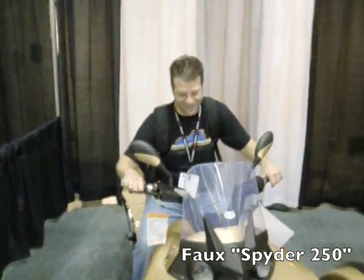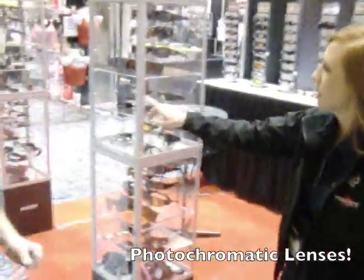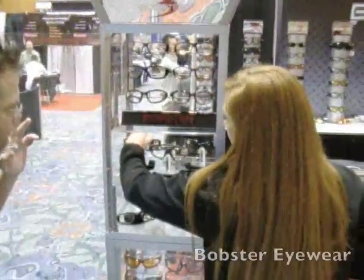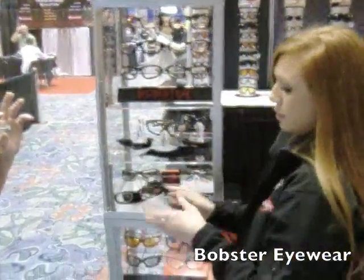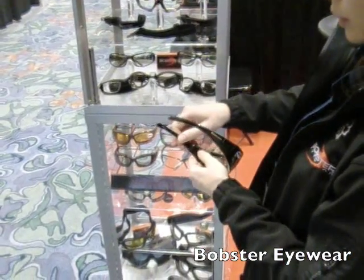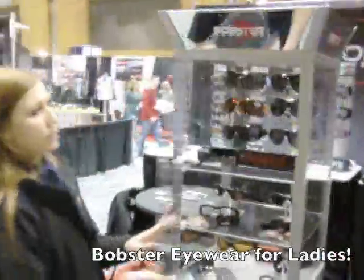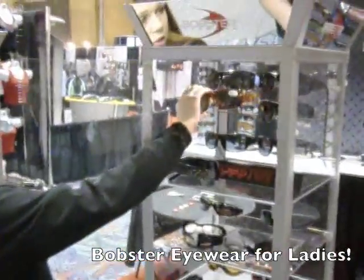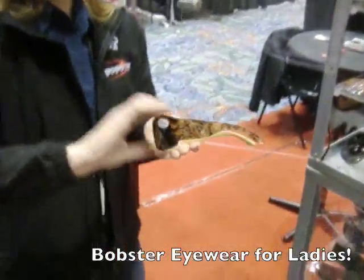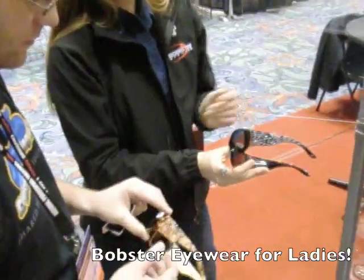Here we are at the Indianapolis Dealer Trade Show with Hannah from Bobster Eyewear. We have a new series of photochromic lenses. Most popular model is the Gunner here. This one has the photochromic lenses. It also converts from a sunglass to a goggle. It has the hidden button on the inside of the frame. So you can take the temple out and wear it as a goggle. This is our riding eyewear for women. So not only are they riding glasses, but they're also fashionable. We've got laser engraved designs on the temples, and you see the spider webs and the rhinestones on the inside.